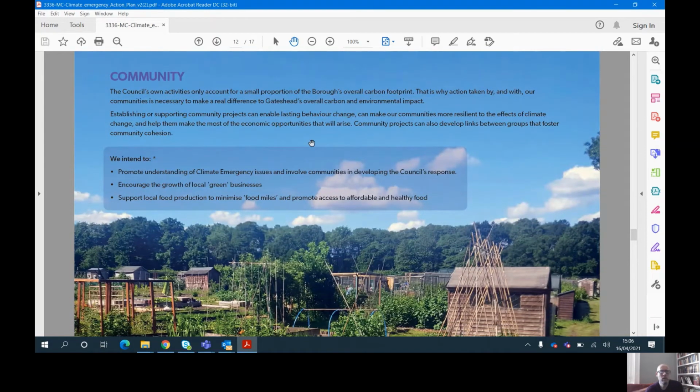So under community, I would have expected it to say something about how the council will support local residents in our own journey to become carbon neutral. Instead, the commitments are not quite so practical or not quite so accessible to ordinary residents.